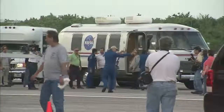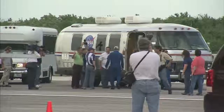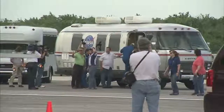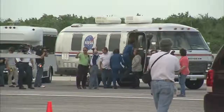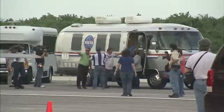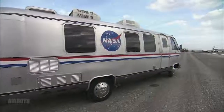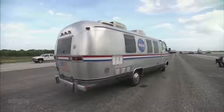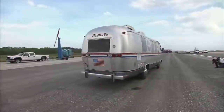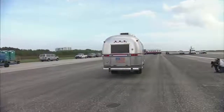And post-landing convoy operations continue on the runway. Approximately 2 hours since landing occurred, and we have probably another hour and a half to 2 hours to go prior to picking up with tow operations to the OPF. And as you can see, the astronauts are now departing the shuttle landing facility.